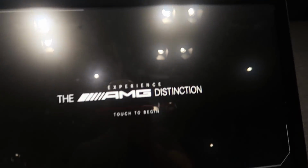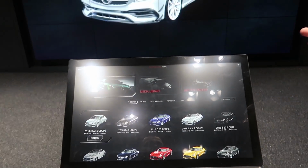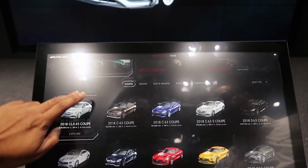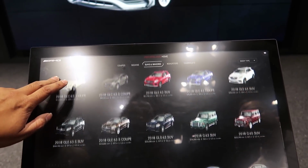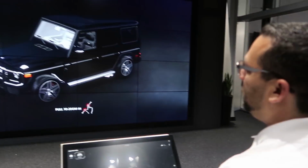This is so cool. So we have this controller pad here. What you can do is you can see different configurations of the car. So if you want to see different colors, you want to get details of the engine, the transmission, things like that. Nice. Very interactive, 360 degrees. So you can select one of the cars that you want to see. You guys have a lot of models now. Also, the 19s are not in here yet. Not yet.